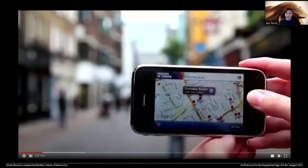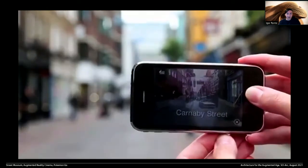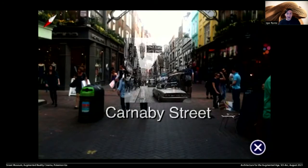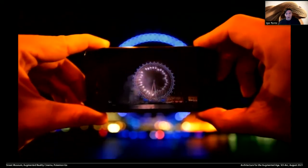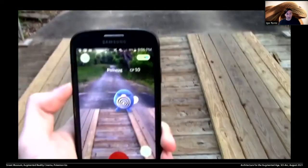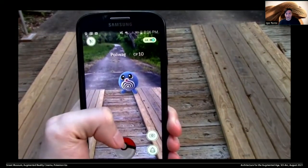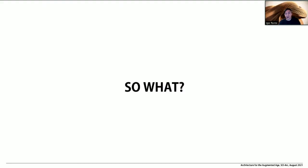Also, augmented reality is finding its way into our daily lives. It is changing the way we perceive our physical environment through different digital overlays, or through the ways in which we interact with the environment. But so what? What can this mean for architects and the way in which we design and build?